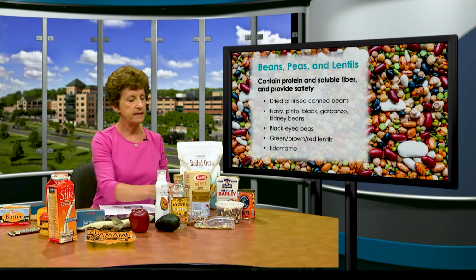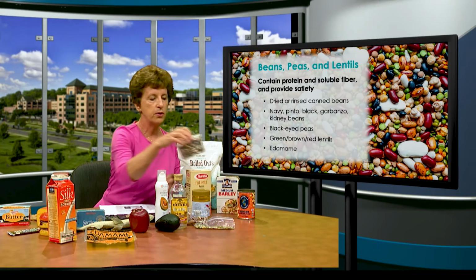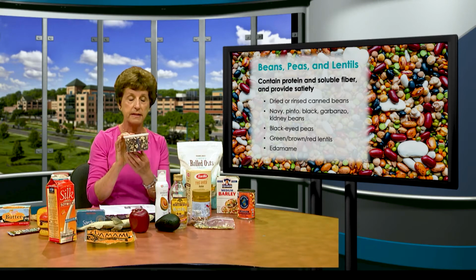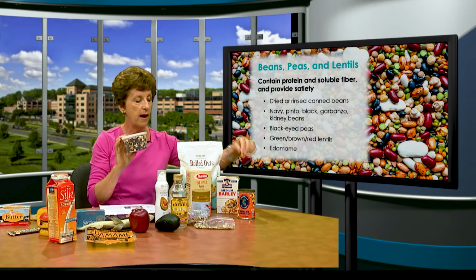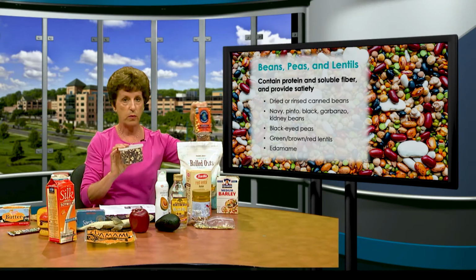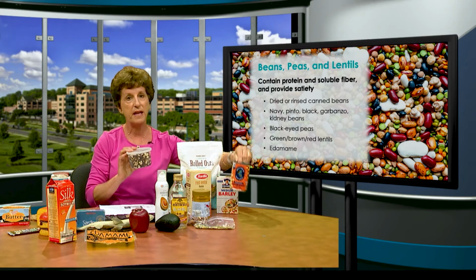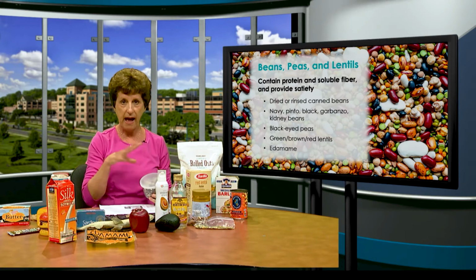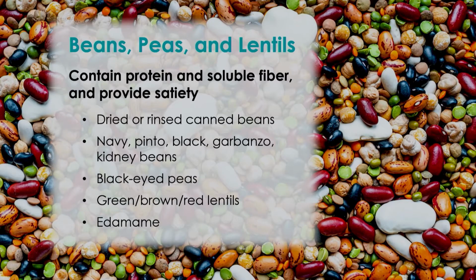Okay, beans, peas, lentils are something that we all want to increase in our diet. These are an example of dried beans, very high in water-soluble fiber. Canned beans work as well. I just encourage people to rinse their canned beans because that'll rinse off some of the metallic taste from the can, but also will take away about 40% of the sodium that's in the can.